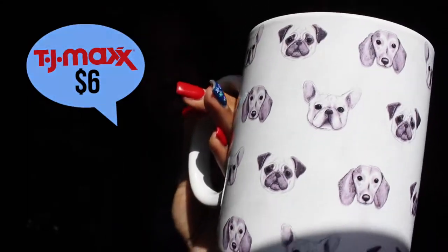So my next mug is this one, and it does have other types of dog breeds on it, like the Beagle and Frenchie, but I think they're cute too, so it doesn't matter. And it's just like a little black and white thing.